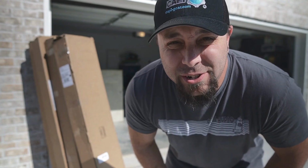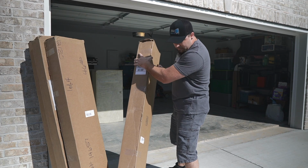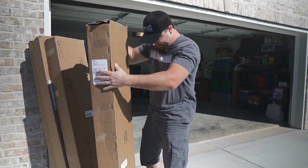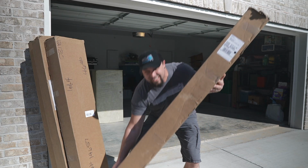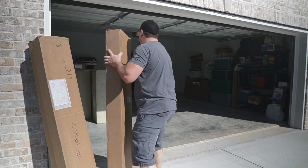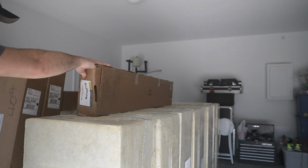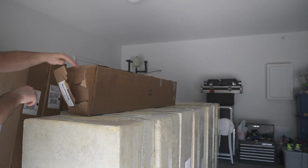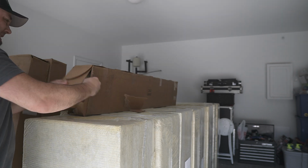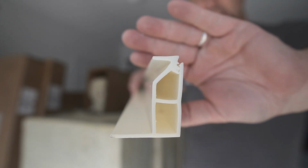Look at that. My track showed up for the fabric wall. Let's see what it looks like. Oh boy. That is super sketchy packaging. Oh, Jesus. Those are heavy. Let's get this unpacked. So there it is. So that's what it looks like. That's the end of it.